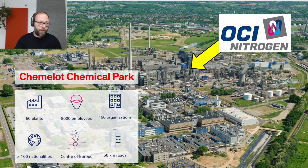And we are monitoring the OMM, OCI OMM, that's a urea melamine compound that is situated in this park. And the Camelot Chemical Park is a really interesting park because it is one of the largest parks in Europe. It has more than 60 plants and 8,000 employees, 150 organizations. It's a very international park, having more than 100 nationalities of operators and people on board.